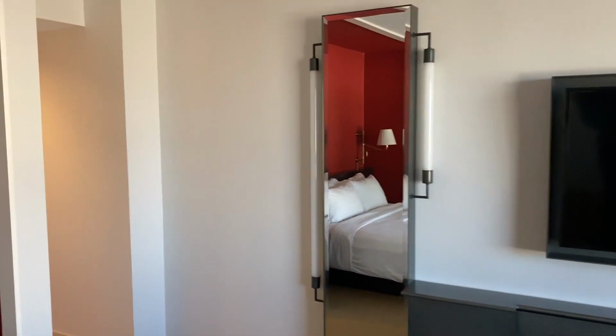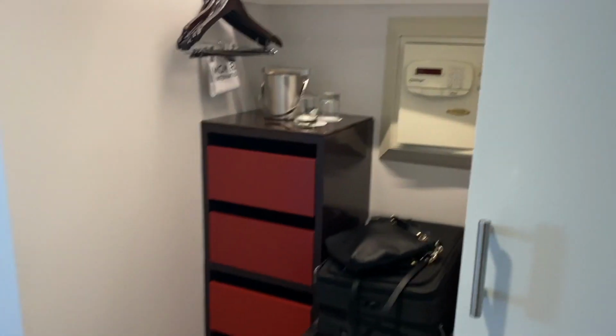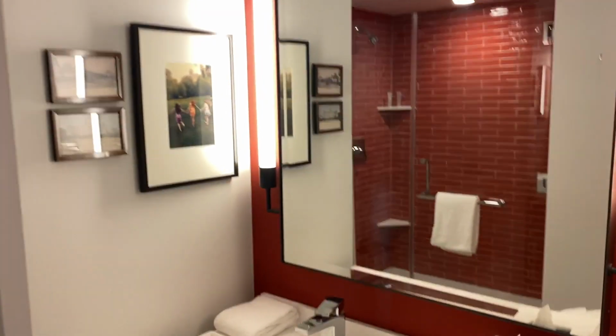Good sized TV, you see the industrial touches on the mirror, and this room is about 400 square feet, so on the smaller side. You see a smaller closet, there's not a lot of room to hang stuff, but you have some drawers. And then we're going to check out the bathroom.